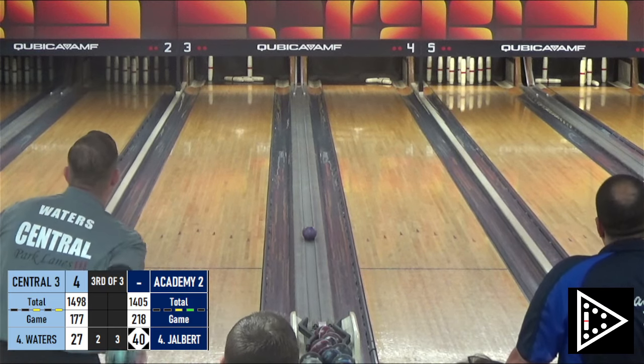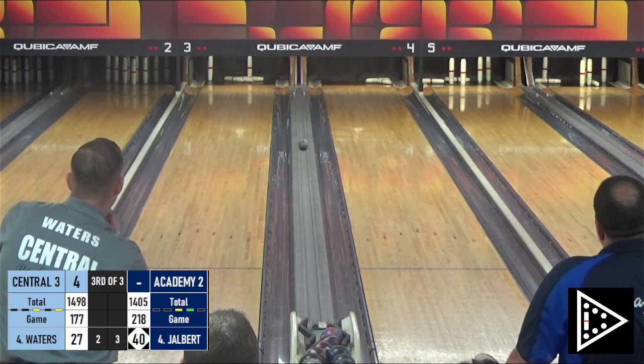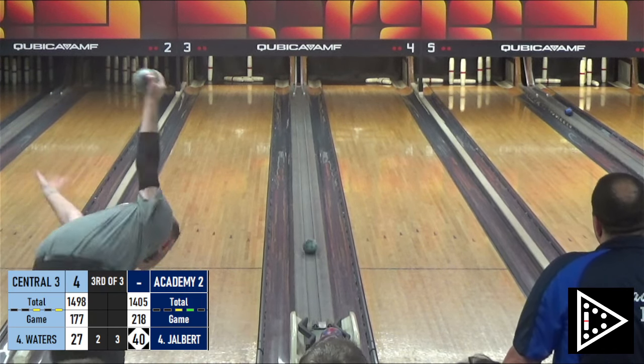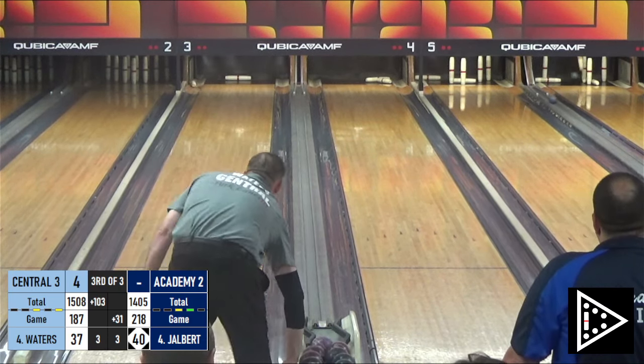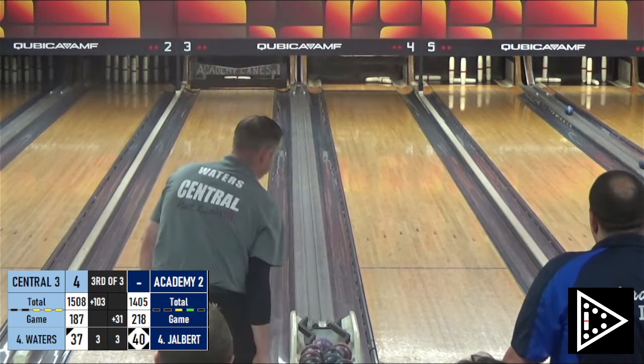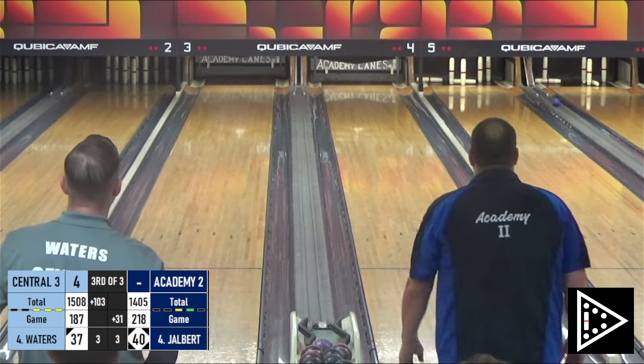By the way, did you see that indicator turned green instead of yellow? At the risk of making it look like a lingo grid. That indicates a double strike. That's a spare for Waters. Another great conversion as he continues to build a great series.